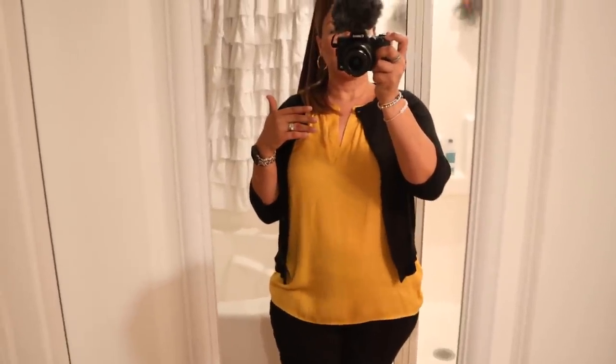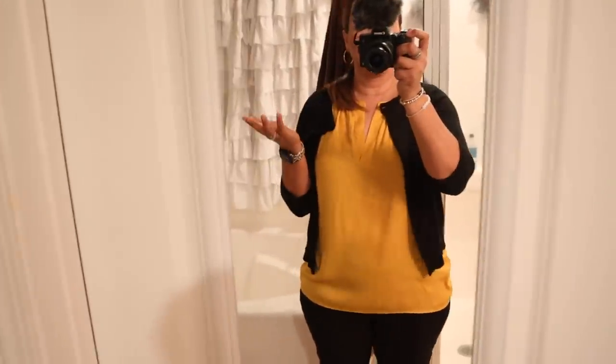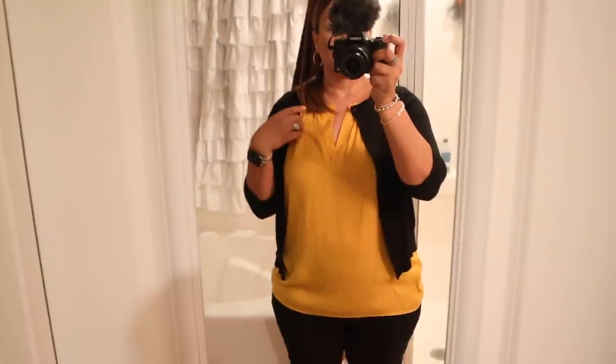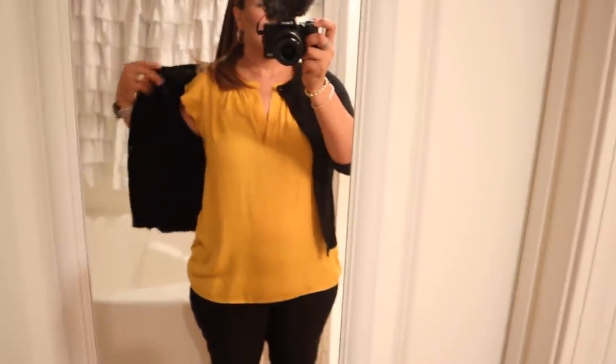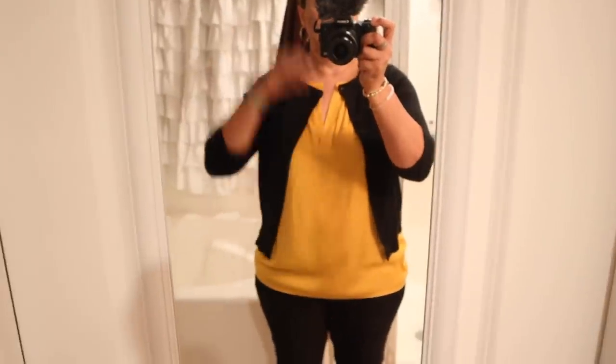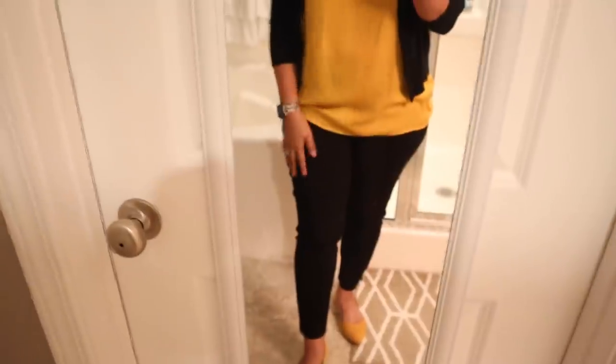I heard that they were closing. I'm not exactly sure how true that is, but our outlet seems to be open and they haven't mentioned anything about closing. But I really like the sleeves on this, but I wear a cardigan like 24/7 because I am always cold. Also, these pants, they're like these crop pants.